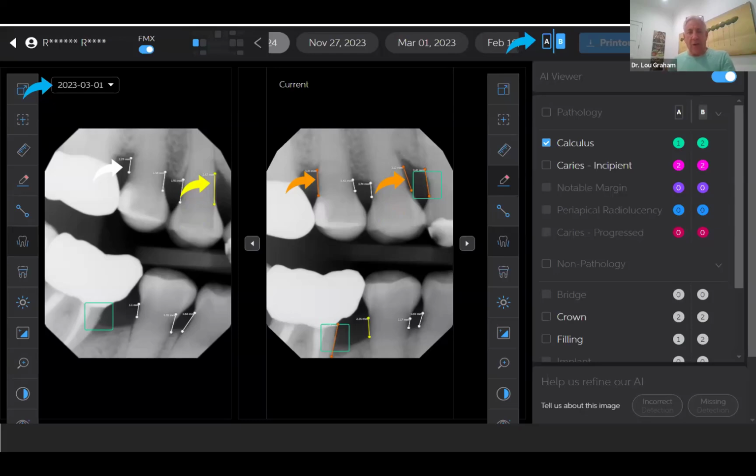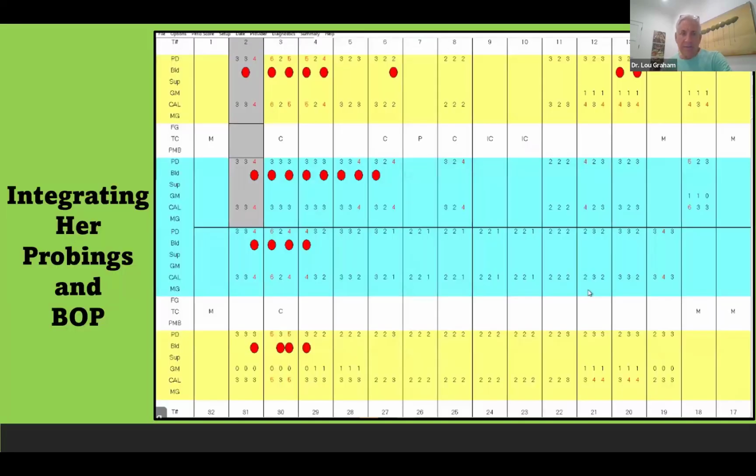So on the right, you're seeing a worsening. Here on the left, you see it was in white. The measurement was 1 point something, and now we're over 2.5 in the yellow. So we have subgingival calculus, and we have now worsening measurements. Now let's integrate her probings. So we're showing her probings along with bleeding on probing.